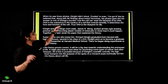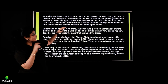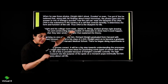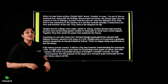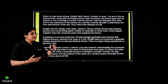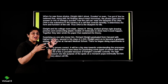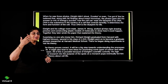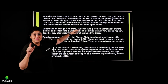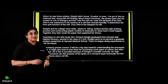Now, DNA is the substance in the nucleus of a cell. You can see the nucleus in the cell. The DNA is the substance in the nucleus of a cell that controls heredity. So often we say, oh, the child is looking like the mother. The child is doing something just like the mother does; things get carried forward. So this DNA is responsible for that. It controls heredity. It determines the form and function of the cell.